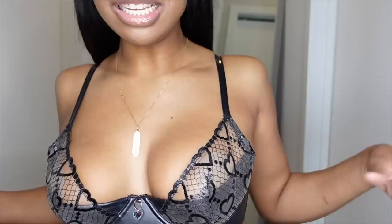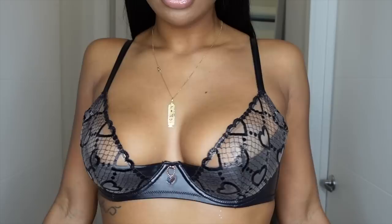I love this set for a couple reasons. Number one, you don't know what you're gonna get. The hearts are very innocent, and then there's leather on it. So it's like, you don't know what you're gonna get. It's a toss up. I love it, okay? Look at the hearts. Look at the detail on this. Look at how this got my titties tittying, sitting right up on my chest.